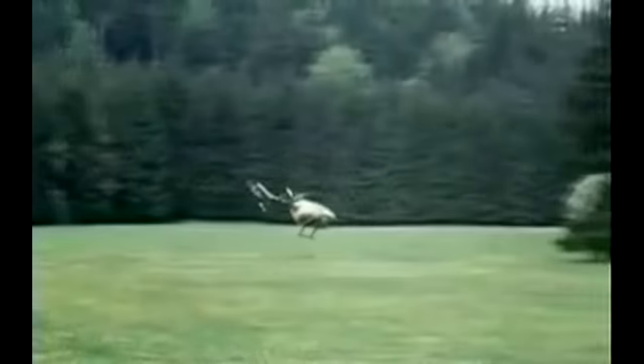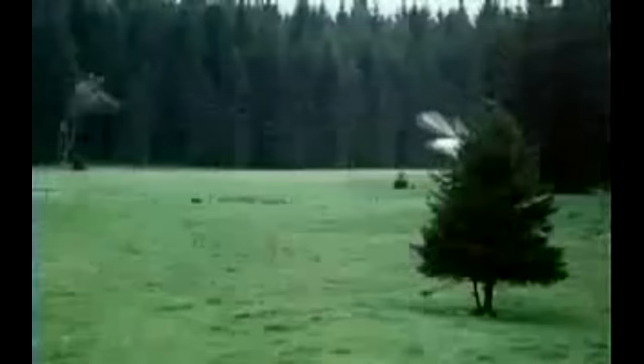Number 5. The Bo 105 is a German anti-tank helicopter. An incredibly skilled pilot demonstrates the types of maneuvers that would be used in a conflict situation. The helicopter must fly low to avoid potential enemy fire, but he also has to be careful to avoid hitting the trees.